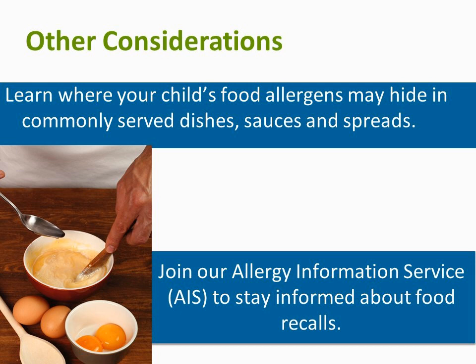Take the time to learn where your child's food allergens may hide in commonly served dishes and sauces. For example, if your child is allergic to mustard, it's important to know that mustard can be hidden in mayonnaise, sauces such as curry and barbecue sauce, dips, processed meat, broths, stews, marinades, salad dressings, seasonings, and spice mixes. If your child is allergic to sesame, it's important to know that sesame paste is a main ingredient in hummus and many other dips and spreads.